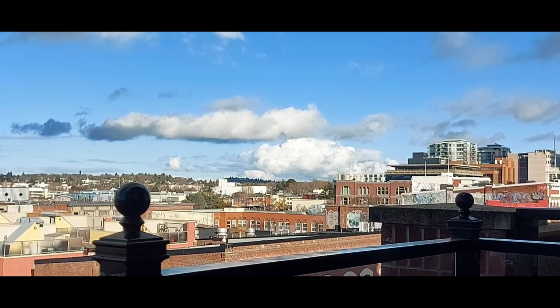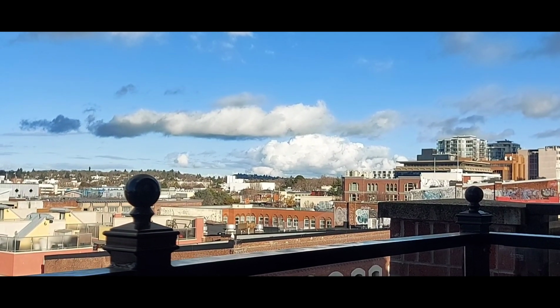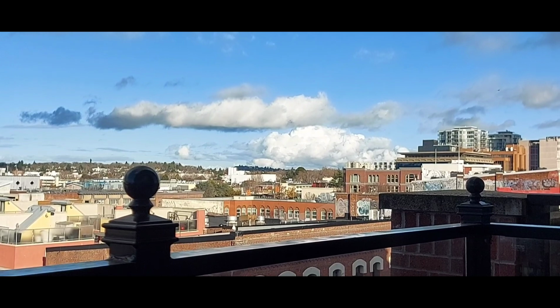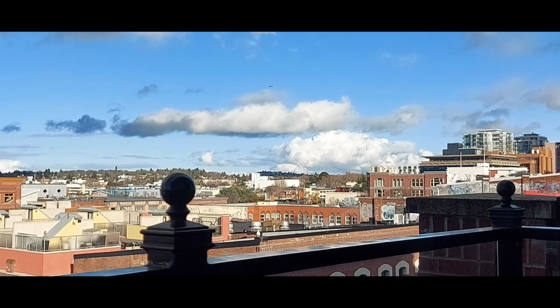It would actually be rather nice to have a south-facing apartment today so that we could sit in the sun while we're out on our balcony, because it's pretty chilly in the shade still, even though it's been a beautiful sunny day.